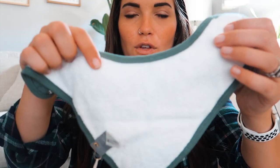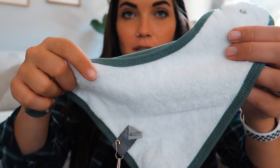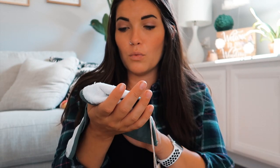The material on the outside, this is the fourth installment in this little color series. It's the same material on the outside here, but that's just a layer over this really, really thick terry cloth. I can't even tell you how thick and soft and cozy it is. If this was on the inside of a sweatshirt or something, I would be so cozy. It's really, really soft, really thick.